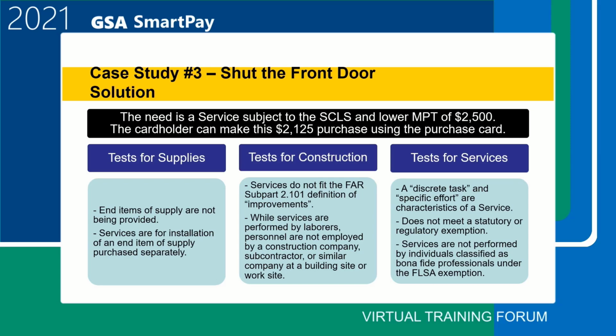Services are also performed by laborers, but they are not employed by a construction company, subcontractor, or similar company at a building site or work site. Therefore, by definition, the work is not construction.